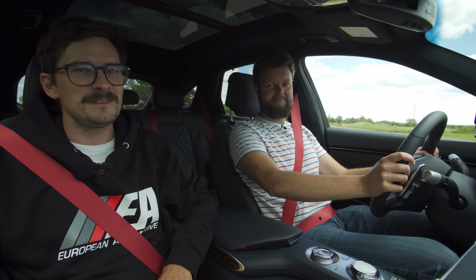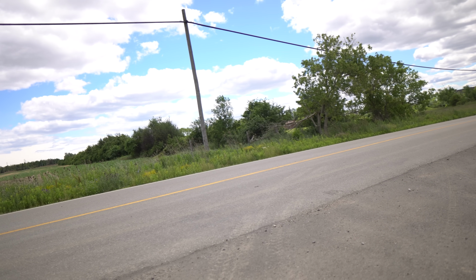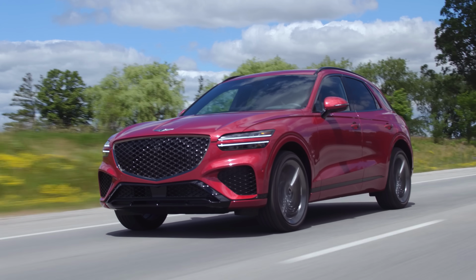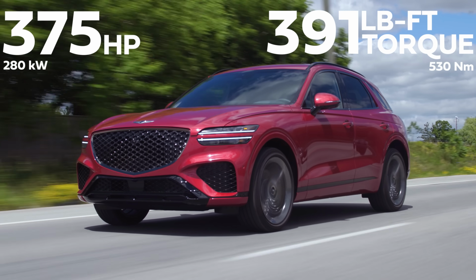'22 Genesis GV70, Sport Plus with launch control. Ready. That's pretty quick, pretty good for a Genesis SUV. Horsepower and torque: 375 horsepower, 391 pound-feet of torque from a 3.5-liter twin-turbo V6.